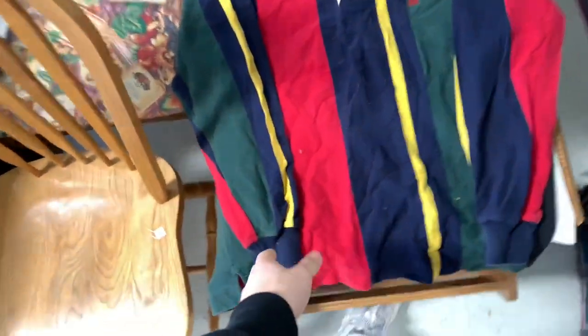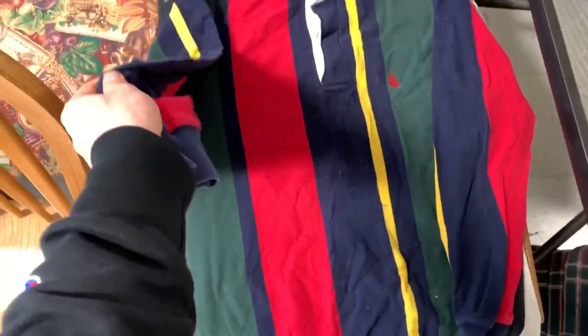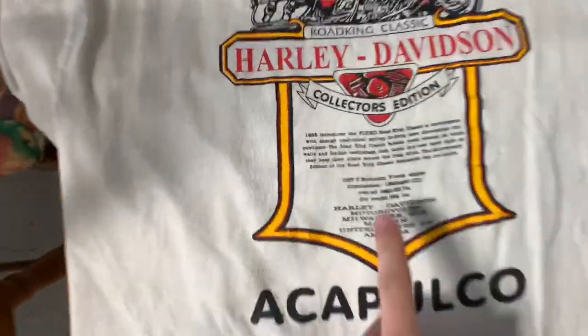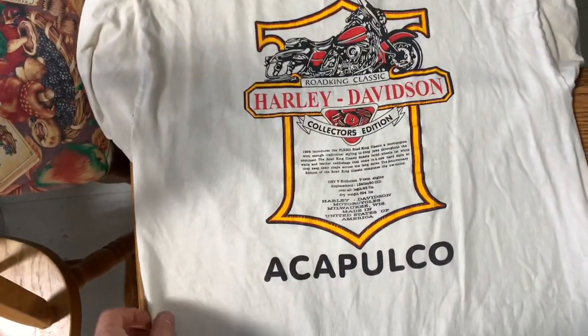And then on the first bin when I came back from the appointment, got this old Nautica Polo Rugby. Super good colorway. This was on a giant tag, you can see it. But it's this Judy Bats. I won't pick it up because there's not good comps on it, but it's there anyways. And this dope 98. Pretty sure it's bootleg Harley Davidson. It's talking about the Road King Classic Acapulco. And on the front, it's got that chest hit. Not authentic, but it's cool.